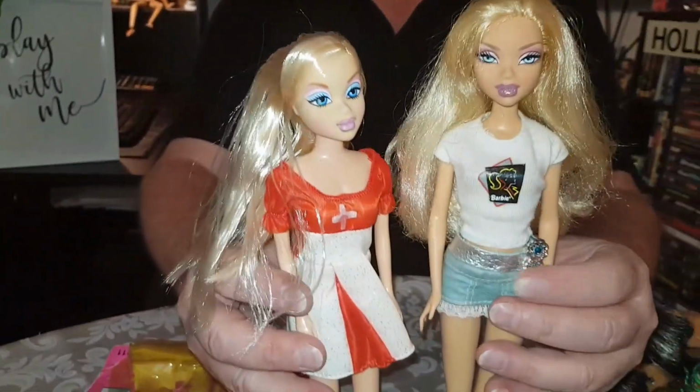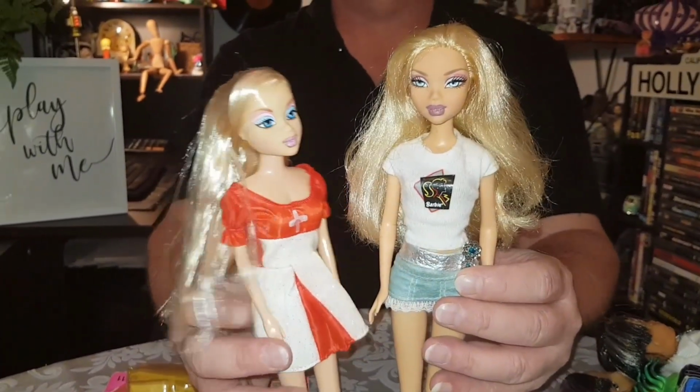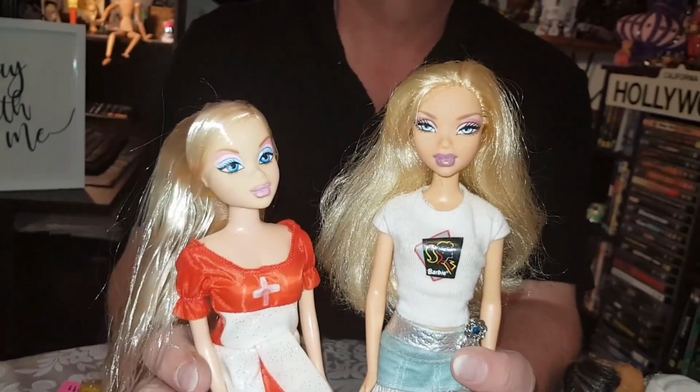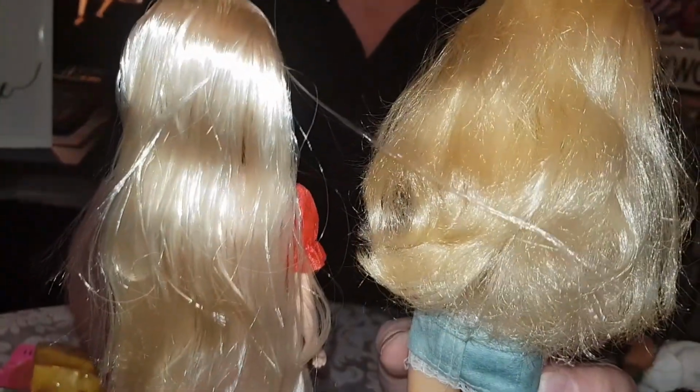Look at the height difference. And I think this one's head's even bigger, isn't it? Oh no, the heads are about the same size. You can see what they're going for. And the hair, of course, of the cheaper one is sparsely rooted.